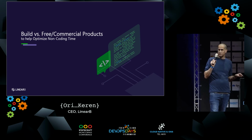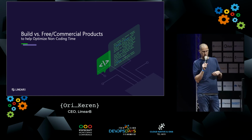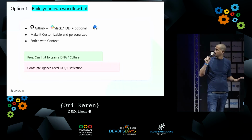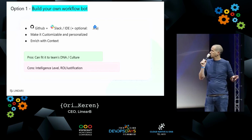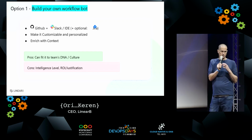We want to talk about what you can do to build something internally for yourself to boost it, or use some free or commercial tools. So the first thing that I want to offer, and I've seen a lot of teams doing, especially if you're on the stack of Jira, Slack, and GitHub, is all very easy to integrate.